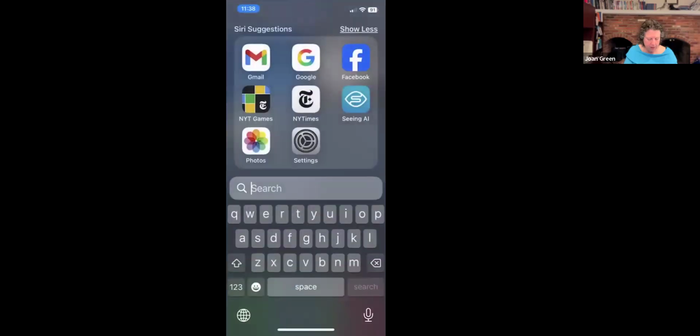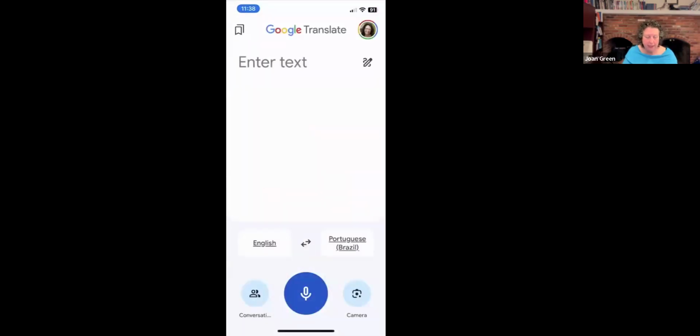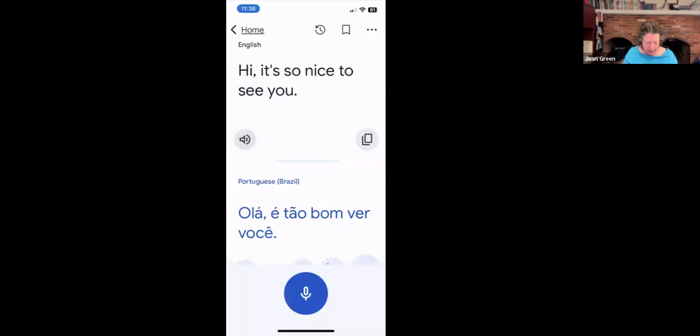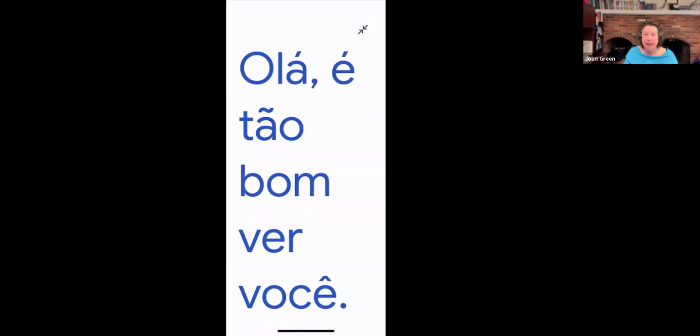Okay, and now I'm going to go to Translate. So here's Google Translate. Really, they're both very good. This is what Google Translate looks like. Now I can choose to enter text, or I can just speak. I have it set to Portuguese. So let's say I want to just say, hi, it's so nice to see you. Then it just automatically translated. And if I wanted to say that aloud, I'll just press this. Olá, é tão bom ver você. It's just automatic, and it's so fast. I can choose to copy the text and paste it someplace else. I can make it full screen and show it to that person. So there are lots of options, and it's just free. If you're having trouble communicating with somebody, you can use it to help with the communication.